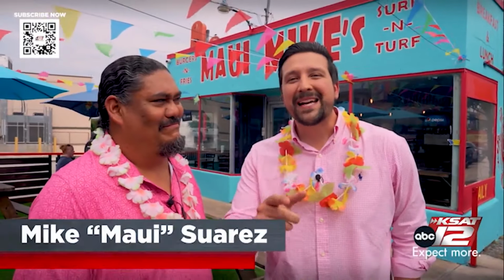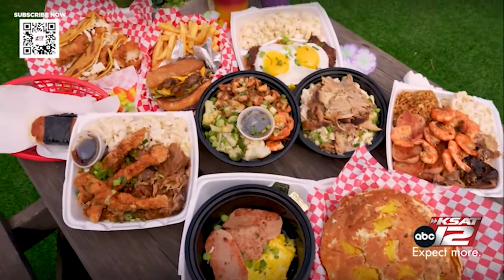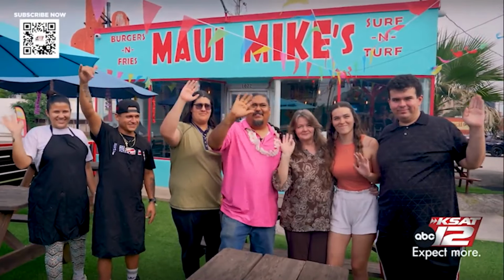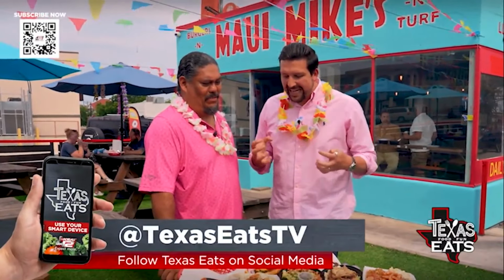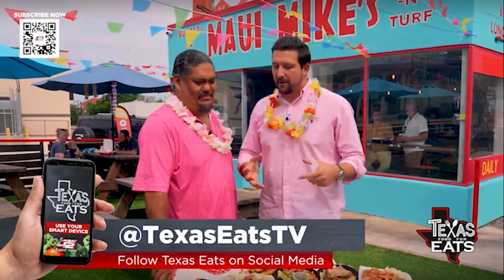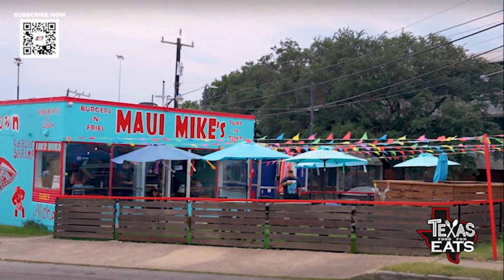Joining us now is Mike Maui Suarez, and you are the owner out here and the chef. You've made all this delicious food that's in front of us, and you got a whole team that's with you as well. But this stuff, it's your heritage. It's what you were born eating. You grew up with this stuff. Talk to me about the legacy, the lineage that led to this moment here. You got a brick and mortar, and you started as a food truck, right?